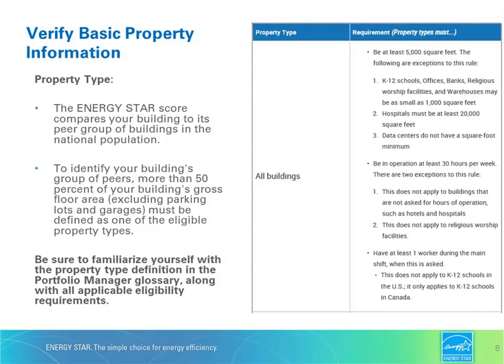But there are also very specific eligibility requirements for specific property types. Since the Energy Star score compares your building to its peer group of buildings in the national population, it's important that these definitions are applied consistently and that a building is not being misclassified. So for example, a K-12 school needs to fit a very specific definition in order to be eligible for certification.